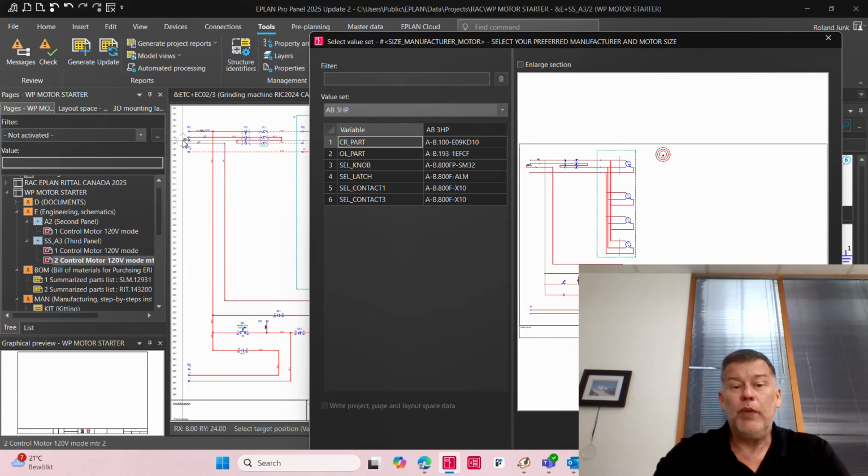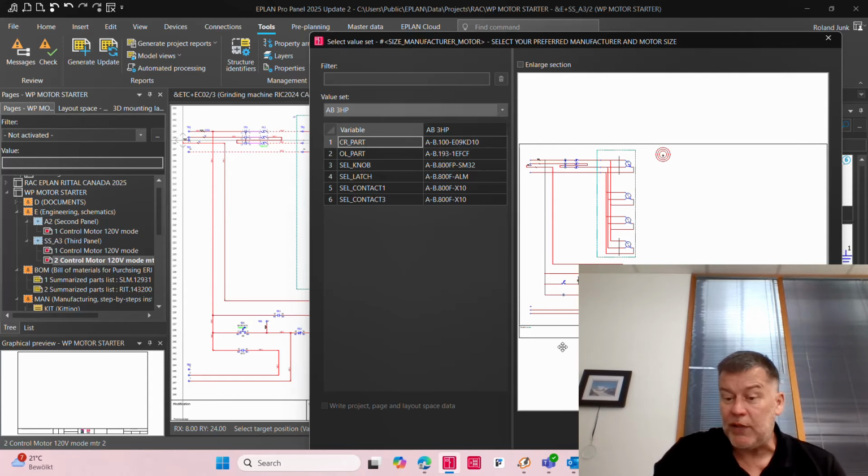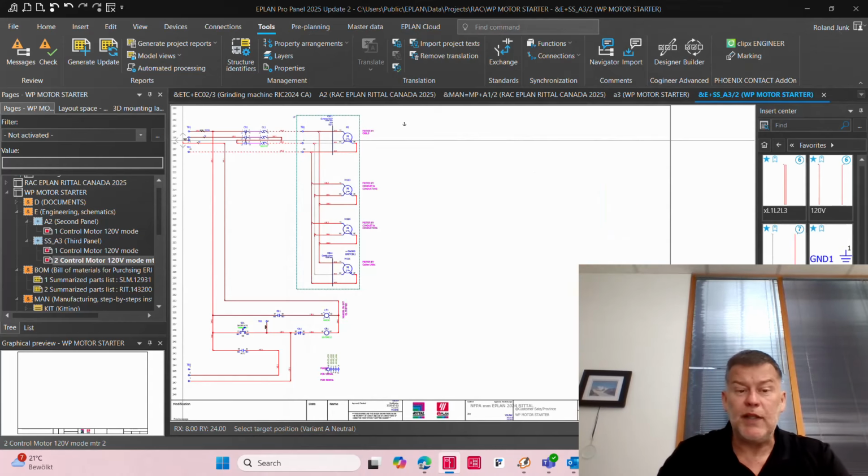Now, in this placement, it's going to ask me a couple of questions about, okay, what is it you want as an overload? What is it you want as, depending on what horsepower rating, it's all basically set here. It can even be very specific to Allen Bradley, ABB, Siemens controllers, whatever might suit best. Anyways, so I'm just going to place it there.